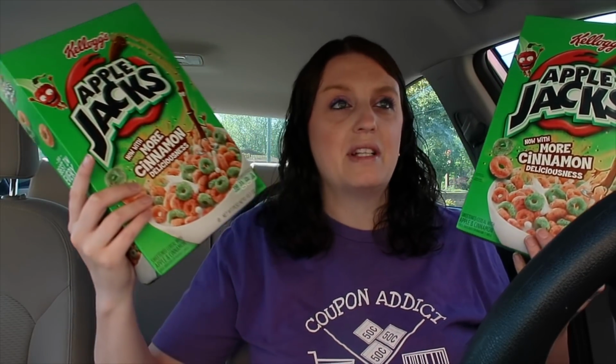Anyways, I got some Apple Jacks. My stepdad is obsessed with Apple Jacks, so I thought I'm gonna get him some cereal because I have way too much Kellogg cereal. It's ridiculous. I need to eat through it. Otherwise, I'm gonna just donate a ton of it because I got so much. So these are on sale for $1.88 this week.